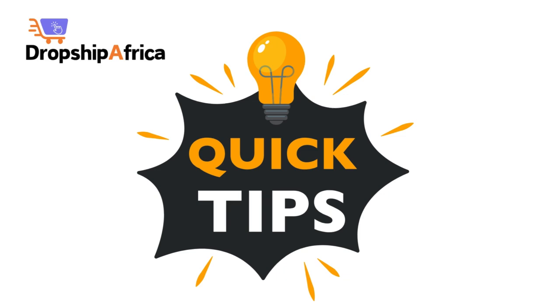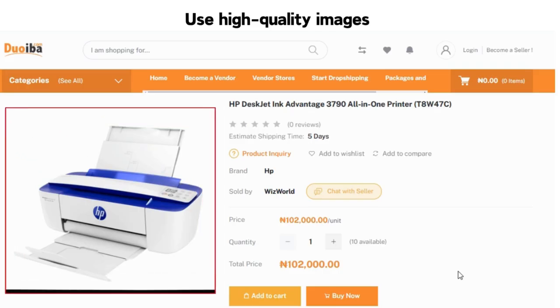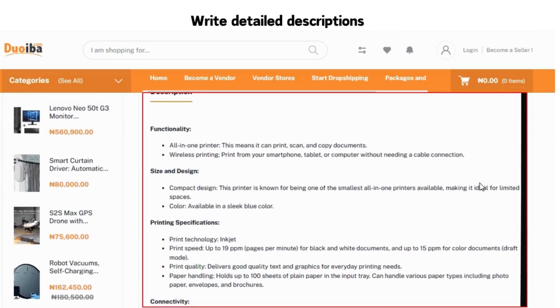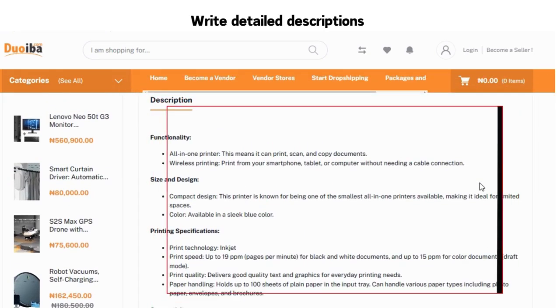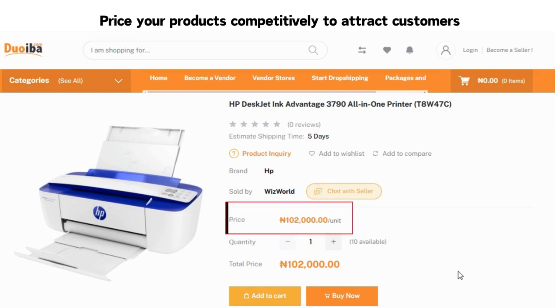Quick tips for uploading products. 1. Use high quality images. 2nd, optimize product titles with keywords for better searchability. Next, write detailed descriptions. And then price your products competitively to attract customers.